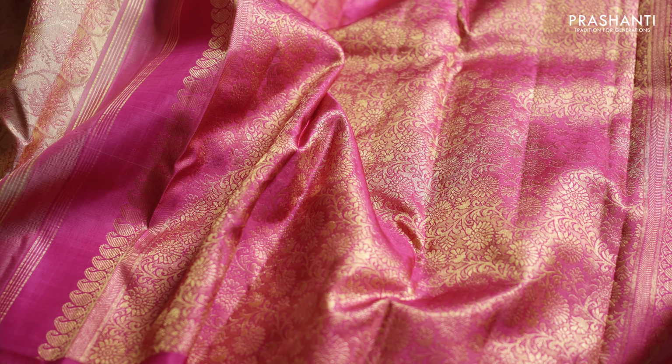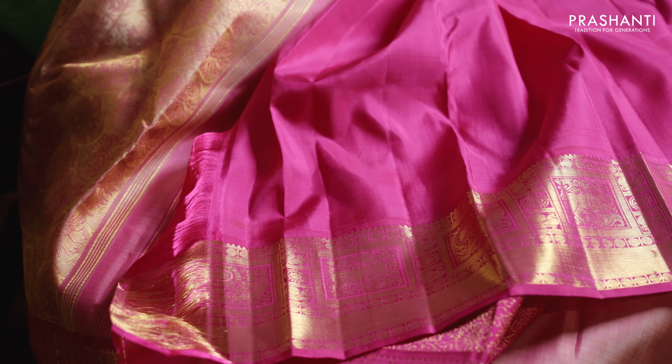Next one is a full tissue sari, golden beige with pink combination, rich tissue body with intricate floral weaves running throughout the sari, korvai borders in Kanchipuram style on either sides. This has got a very pretty and intricately woven pallu in floral pattern and a contrast matching blouse in pink, priced at 24,500.